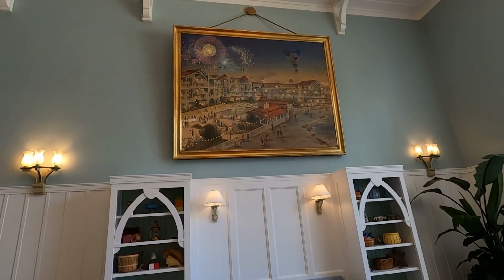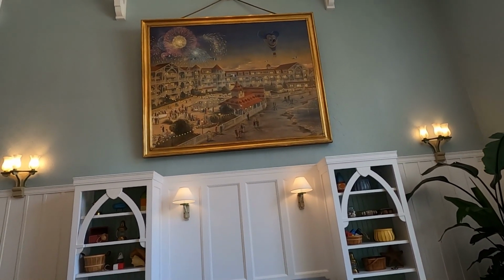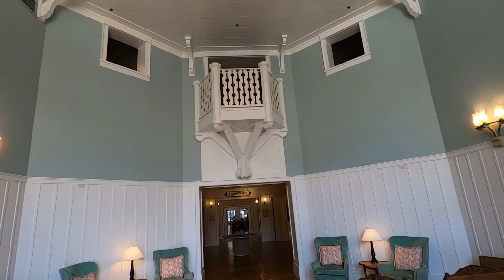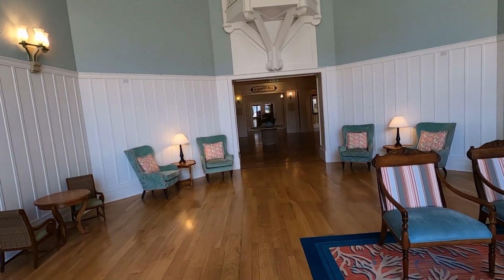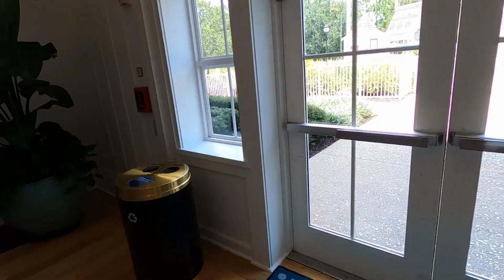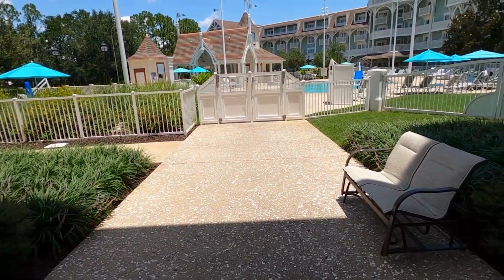It's a nice room. The picture is beautiful. I don't really know why, unless you had some work to do, you'd be over here when you've got the boardwalk accessible where you can walk out and go over there. But I think this is going to be a resort you guys are just going to use for the rooms, and that's about it. I'm going to take you out.